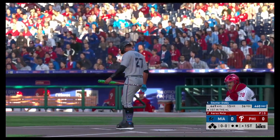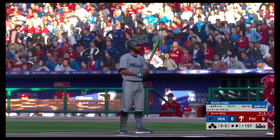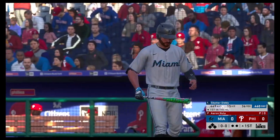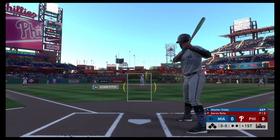So striding in, Skeeter Diddy. He comes in today leading the National League in hitting this year. This guy's having a really good year for his age, but this is something we've seen a lot lately. Young players coming up and impacting a lineup.